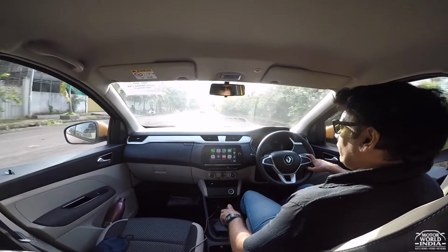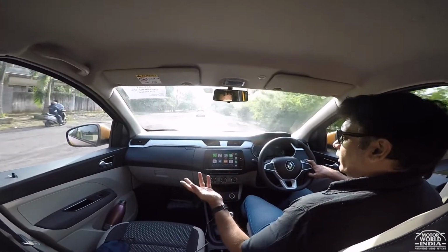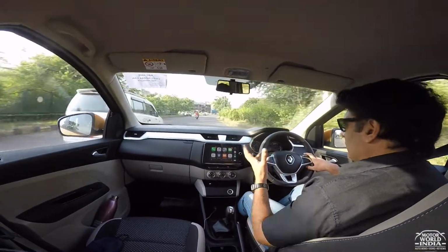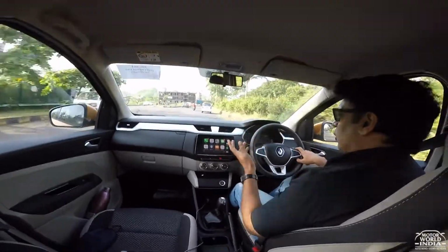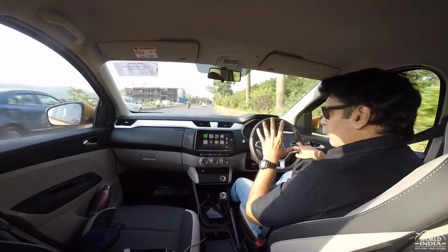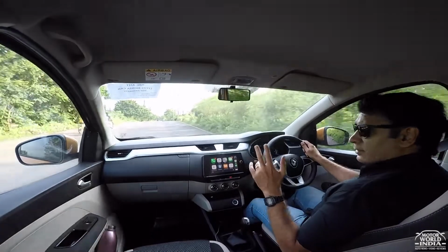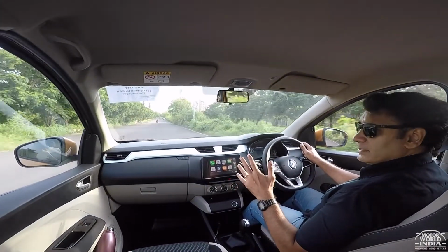The Triber offers pretty decent ride quality in your intercity drives and city drives. Speaking of the steering feedback, there is not much feedback from the steering, but it just does its job very well. The steering is tuned for daily traffic use, for daily commute. What shines out in the Triber is its practicality value, its key USP being its low price and its 7-seater seating.